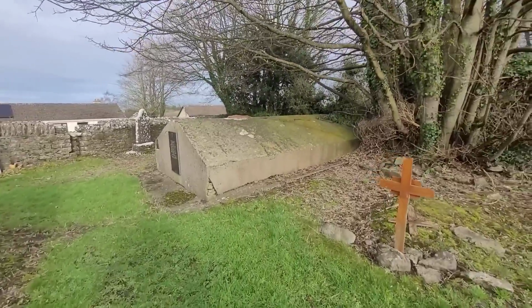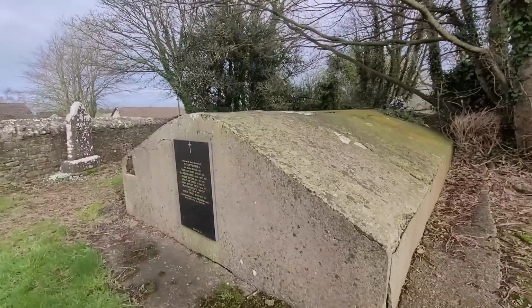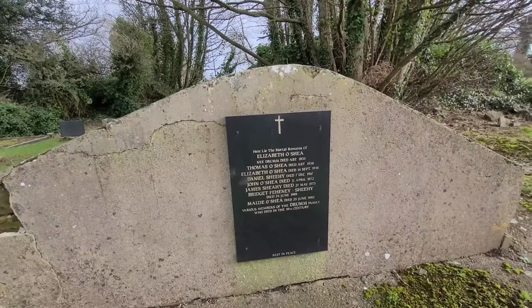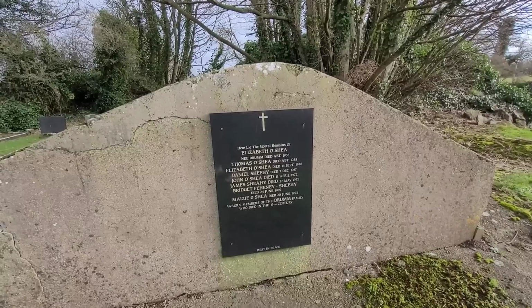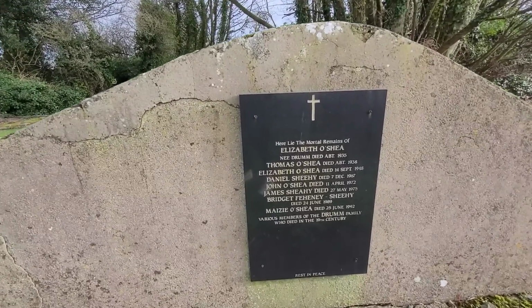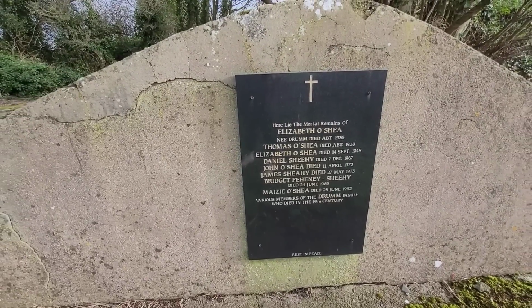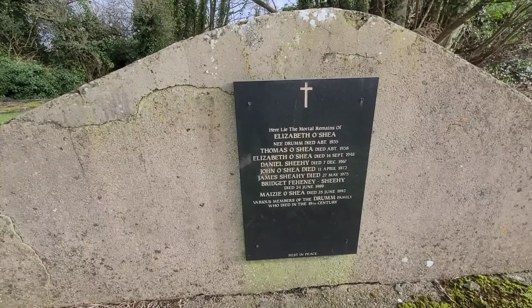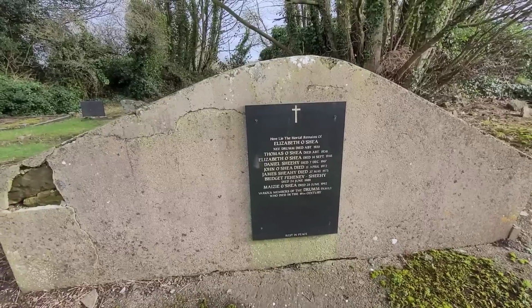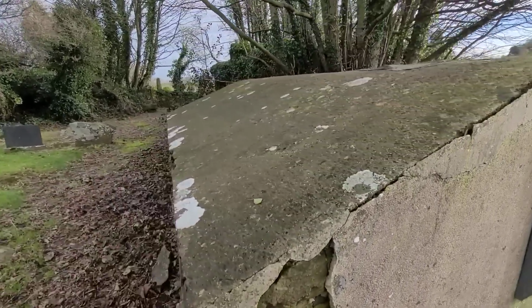Now look at this one. You had a great name for this. Barrel-shaped vault. Here lie the remains of Elizabeth O'Shea. There's a Thomas O'Shea, Elizabeth O'Shea, Daniel Sheehy, John O'Shea, James Sheehy, Bridget, can you pronounce that? Fehenny maybe. Various members of the Drum family. Maisie there as well. And it ranges from 1935 right up to 1992. So I'm not sure they're all in here, but it's certainly large enough.